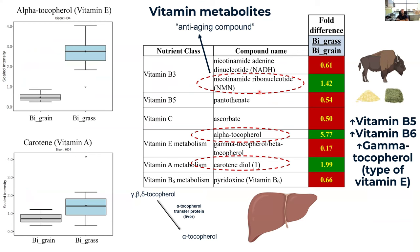Vitamin metabolites here in the bison. Here's a fold difference, from more untargeted metabolomics data. So this 1.42 basically means how much is more in the grass than in the grain. NMN is a compound that's studied as a quote-unquote anti-aging compound. If you give it to mice, you can let them live longer. I'm not sure if it works in humans, but how I see this is that despite the grass-finished animal being older, it has a younger, more athletic phenotype, and we'll see this later on too.